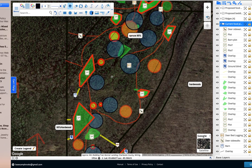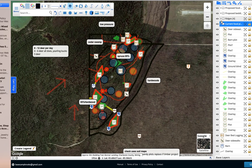But I think we could really effectively move the deer inside of these three ridges, the doe groups inside these three ridges, give the bucks everything outside of it, get them cruising past it during the rut. We could really access this property from a bunch of different directions.